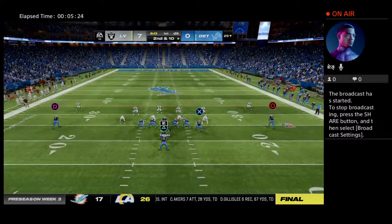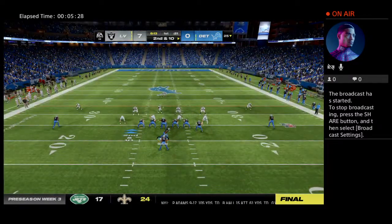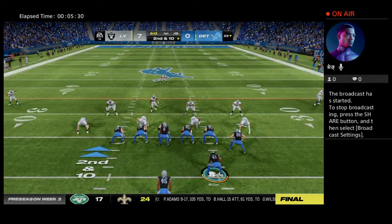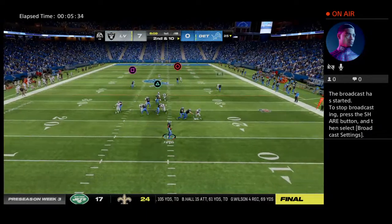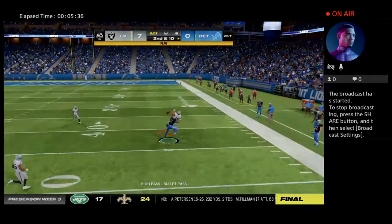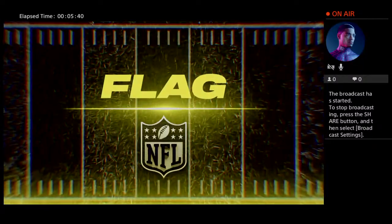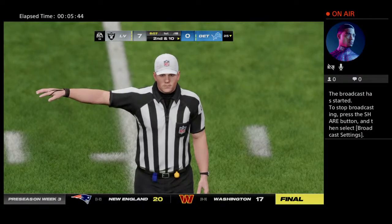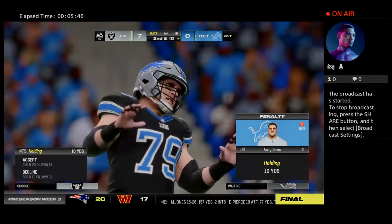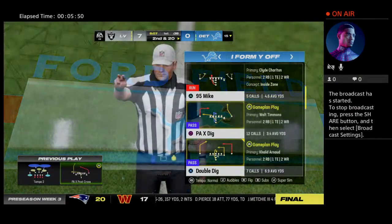An incomplete pass leads to 2nd and 10 from the 25. They'll look to throw here. And that's going to wind up incomplete. However, we do have a flag down. Let's check in with our referee. So apparently some grabbing there in the middle of the O-line.